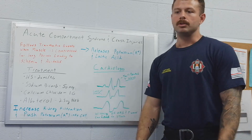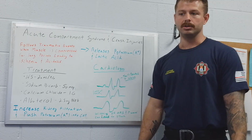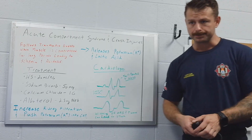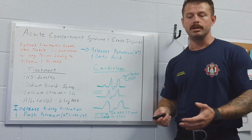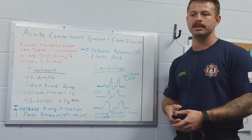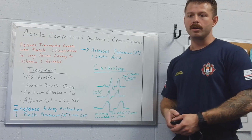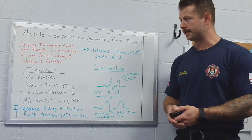That prolonged continuous pressure on large muscles like the legs or arms is going to result in muscle damage and cell death. The injury is associated with release of potassium and lactic acid. So our treatment has to be directed at replacing fluids. We want to establish high urine flow rates. That's going to flush out our kidneys. We've got to protect the kidneys and hopefully reverse metabolic acidosis. The injury duration and the amount of muscle involvement are significant determinants of our outcome for the patient.